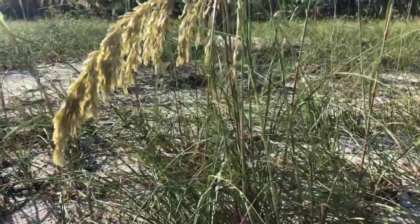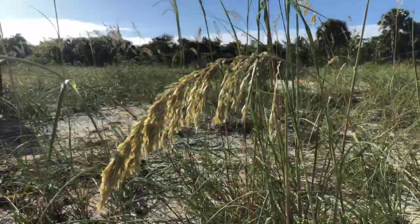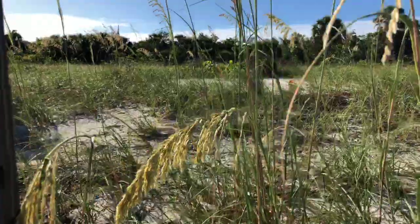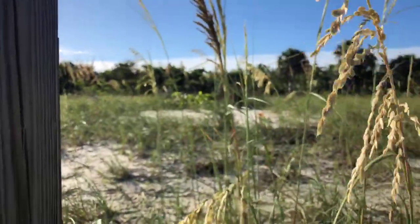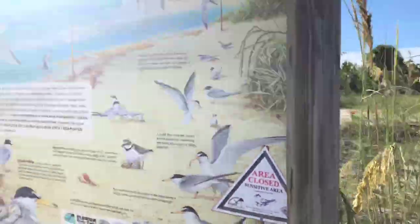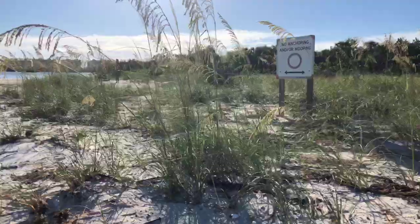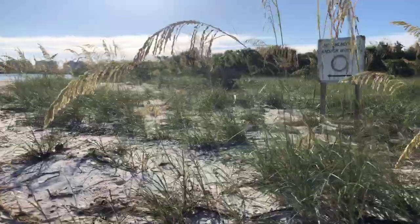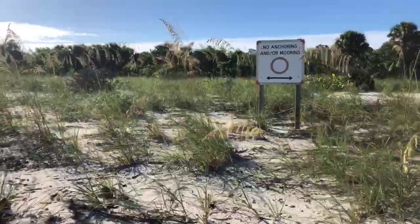Gorgeous. Couldn't resist taking a quick picture. These were all destroyed by Hurricane Irma. Now they're finally making a comeback. Finally.